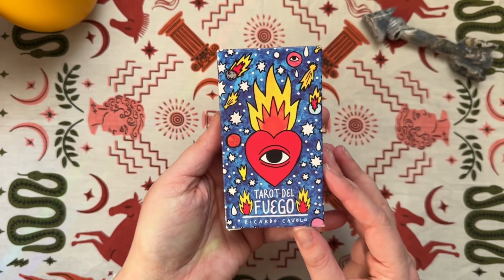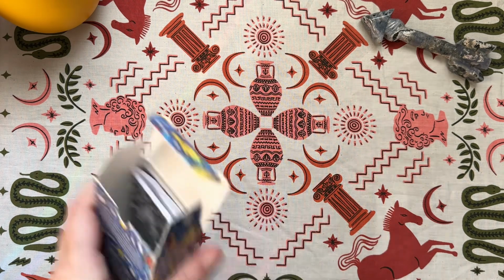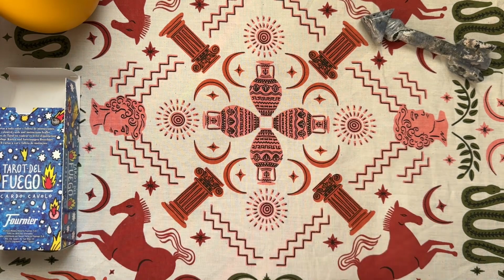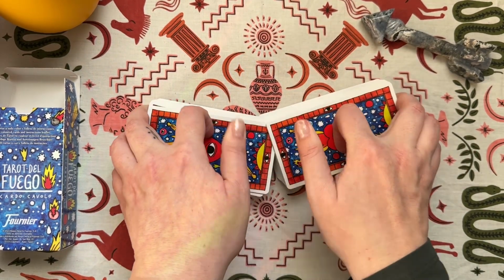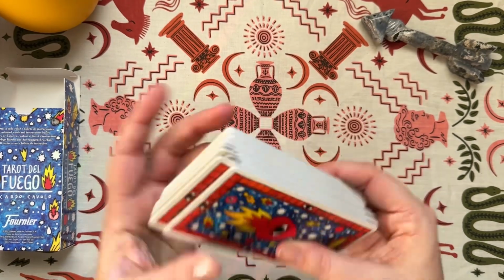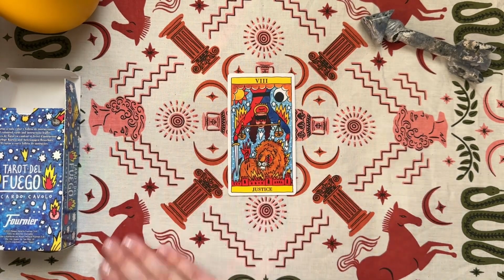Next, oh, we had a love affair this year, the Tarot del Fuego. We absolutely had a love affair, especially in the summer. I mean, makes sense. This deck, no, I always want to say aesthetically, and I don't mean that. I mean like in a tactile sense. I love this deck. I love the size. I love the cardstock. I love how it feels.